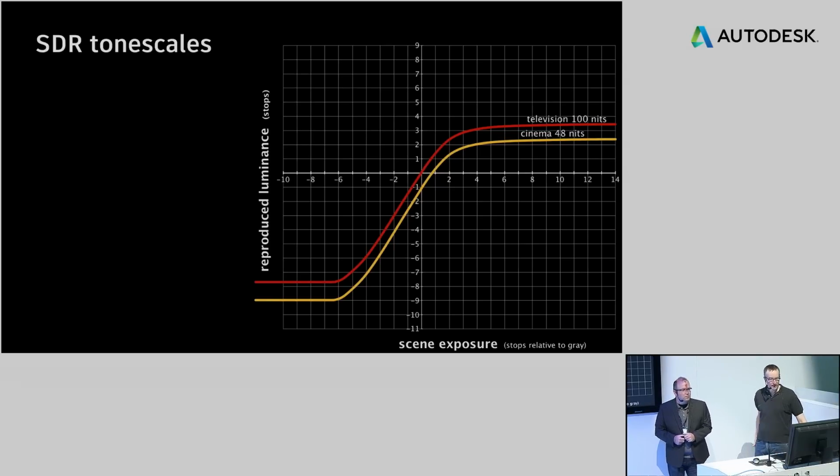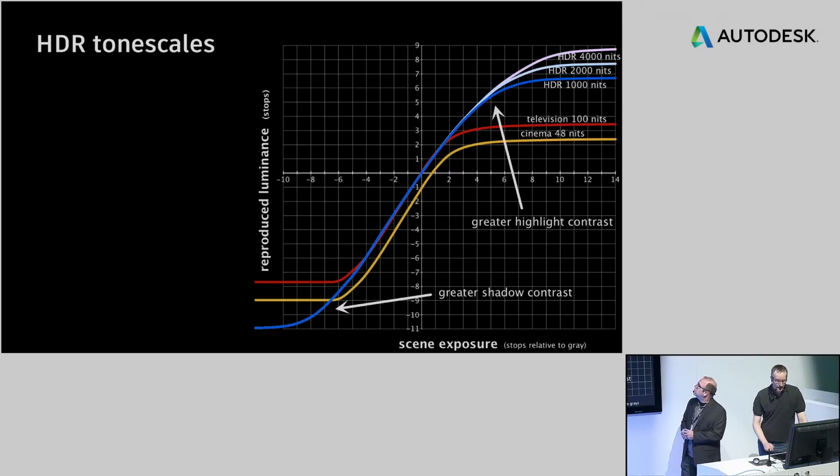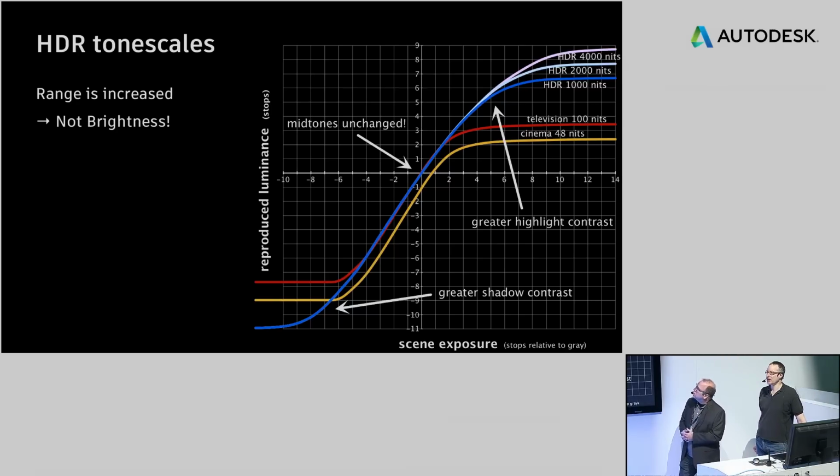Right. And I'd like to dive into that a little bit more here. What we're looking at here are the system tone scales for standard dynamic range. The system tone scale shows you how light in the scene on the horizontal axis translates into light on the display in the vertical axis. And what I'm showing here are the ACES tone scales for cinema and television. These are quite similar. The television is about one stop brighter than cinema and slightly lower contrast, but basically very similar. And now if we overlay the HDR tone scales for 1,000, 2,000, and 4,000 nit video, you can see that in the highlights, we're preserving more contrast, and also in the shadows, we're preserving more contrast. But the reproduction of the midtones, the nominal reproduction, is unchanged.